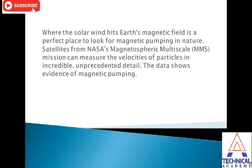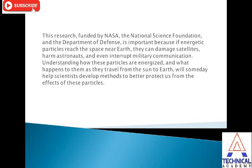This research, funded by NASA, the National Science Foundation, and the Department of Defense, is important because if energetic particles reach the space near Earth, they can damage satellites, harm astronauts, and even interrupt military communication. Understanding how these particles are energized, and what happens to them as they travel from the Sun to Earth, will someday help scientists develop methods to better protect us from the effects of these particles.